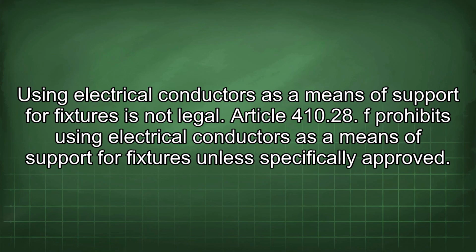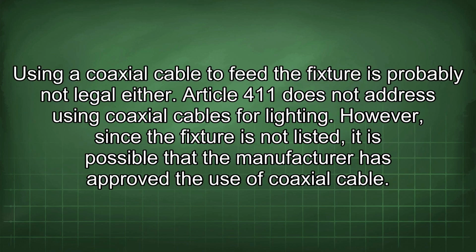Using electrical conductors as a means of support for fixtures is not legal. Article 410.28 F prohibits using electrical conductors as a means of support for fixtures unless specifically approved. Using a coaxial cable to feed the fixture is probably not legal either. Article 411 does not address using coaxial cables for lighting. However, since the fixture is not listed, it is possible that the manufacturer has approved the use of coaxial cable.